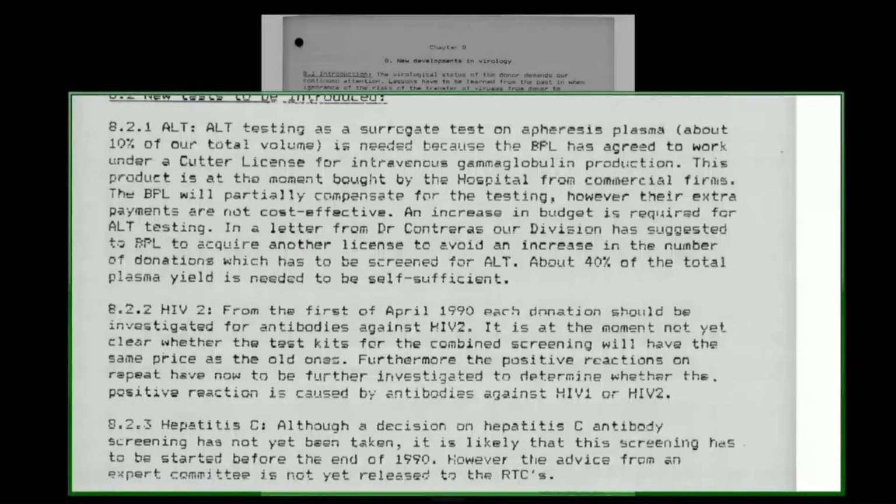Can I turn you to a document we looked at before, NHBT 0010585_002. It's the document from Dr. Urhand that we looked at, that he wrote in 1990. And if we turn to page 17, please. We can see in 8.2.1 reference to ALT testing as a surrogate test on apheresis plasma, and that was needed because the BPL has agreed to work under a Qatar license for intravenous gamma globulin production. The BPL will partially compensate for the testing, but their extra payments are not cost effective. An increase in budgets required for ALT testing.